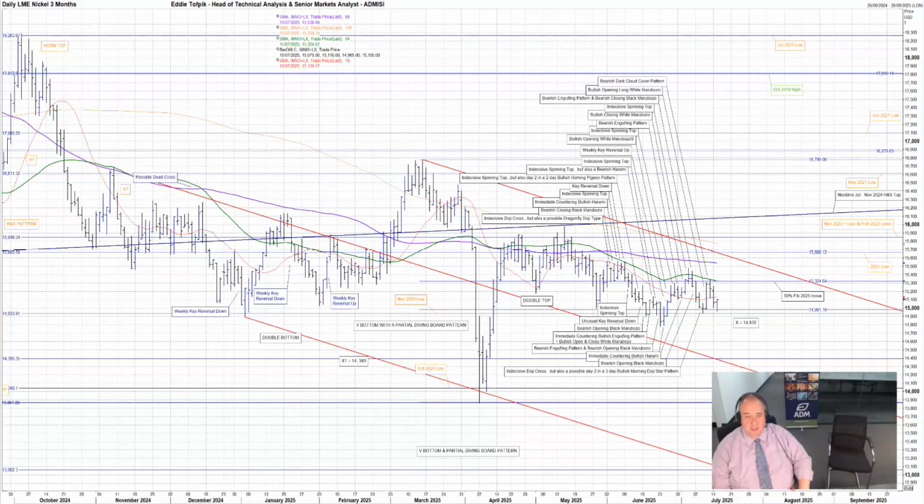I'd also add that for many months I had also highlighted how the 15,840 level, along with the low for 2021 at 15,665, was and is still key. So 15,665 has now moving away from it. We're moving away from that now.